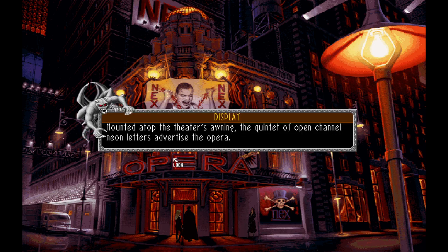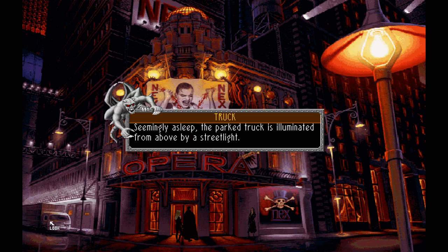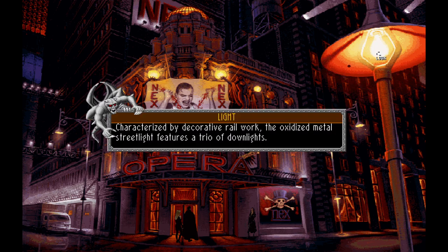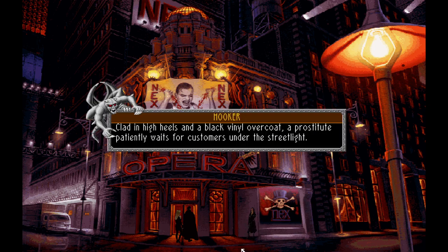Mounted atop the theater's awning, the quintet of open channel neon letters advertise the opera. Classical Victorianism encompasses the theater architecture. I'm sure that this is what Peter Gray is thinking in his mind. Seemingly asleep, the parked truck is illuminated from above by a streetlight. Characterized by decorative railwork, the oxidized metal streetlight features a trio of downlights. All right, there's clearly someone standing here. A hooker. Clad in high heels and black vinyl overcoat, a prostitute patiently waits for customers under the streetlight.